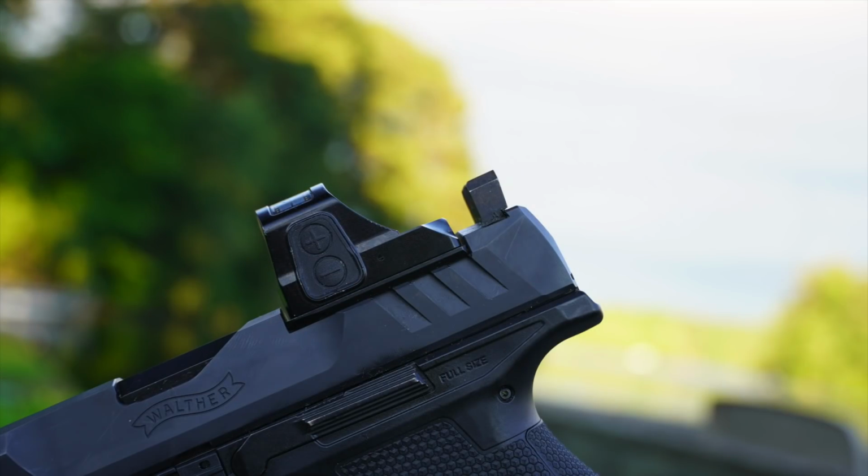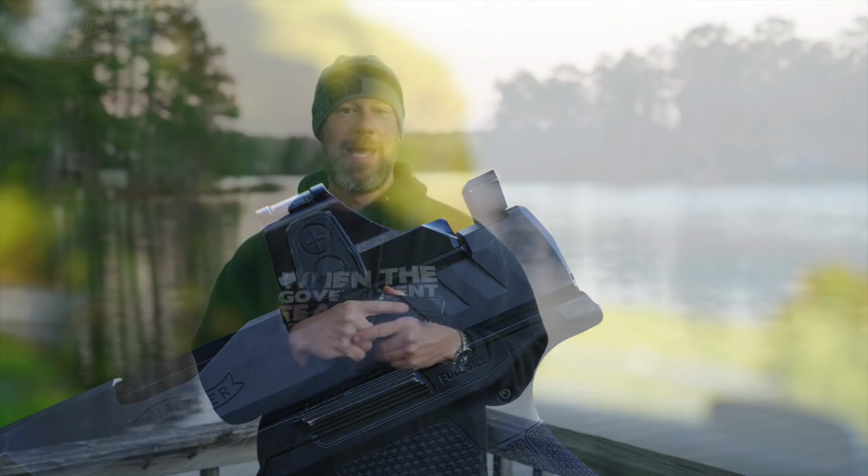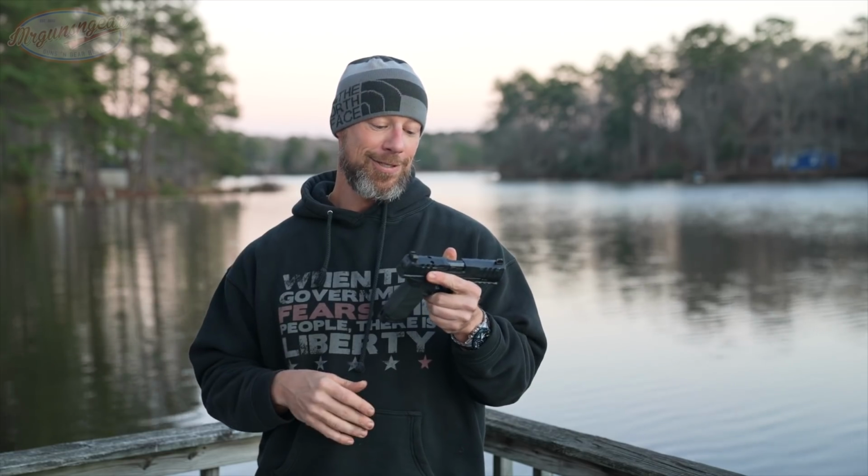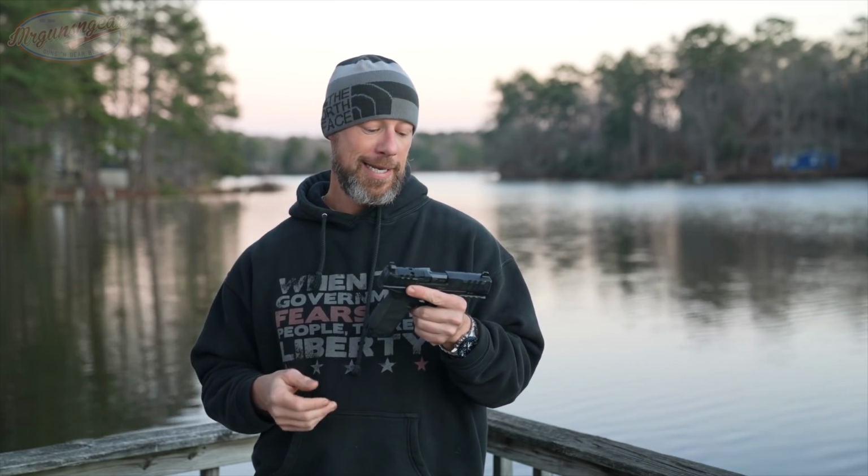The slide serration is very aggressive. The optics mounting system is good. I've heard people out there argue that because it doesn't have some bosses built into the system, that it's a problem. I've shot this gun a ton. Never had any issues, mostly with optics mounted on it. And again, no problems at all. The trigger is phenomenal. Striker fired, super clean break. If you can't shoot this gun well, you absolutely cannot blame the trigger.